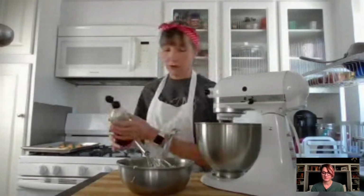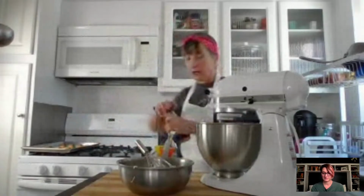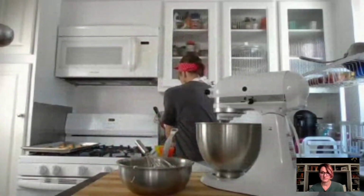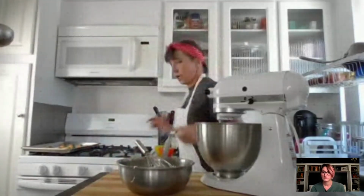I believe it is 14 grams of vanilla, and then maple syrup, and a pinch of salt. If you have maple sugar, I would recommend using it in place of the sugar.